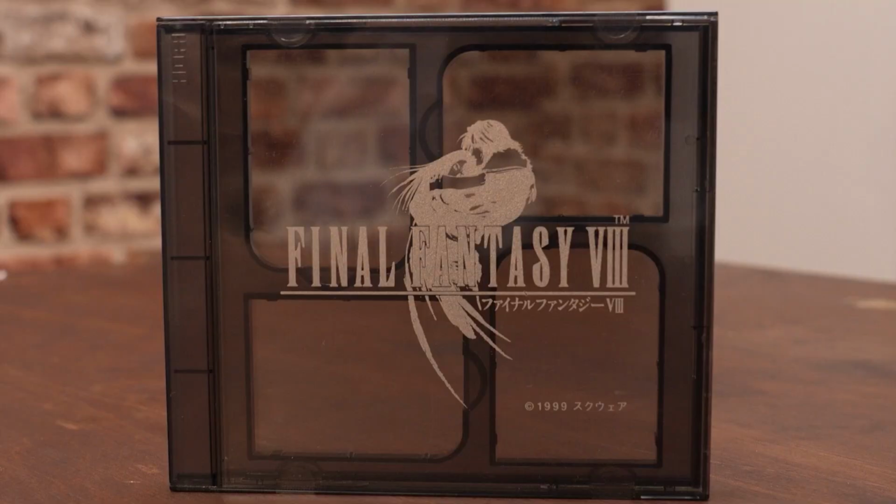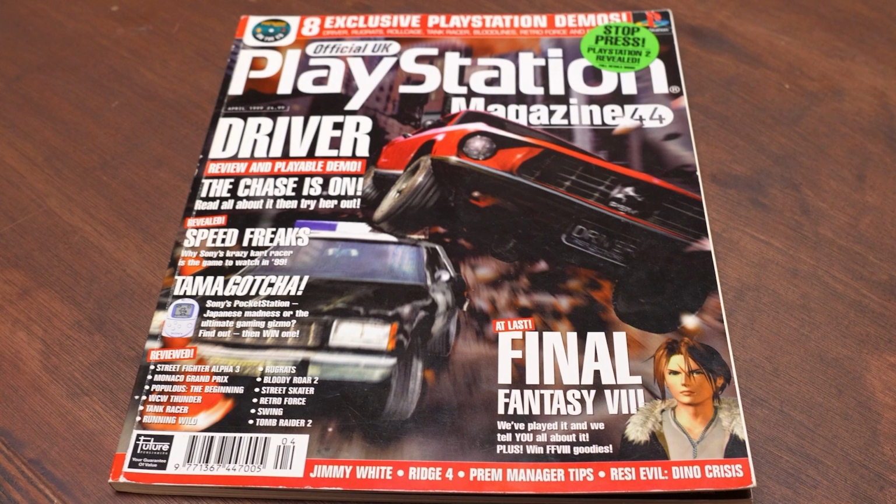Now that looks like a CD case, Jack, but I get the feeling it's not. Dual case of Final Fantasy VIII. It has space for 4 memory cards, and I saw it in a magazine, which is the official PlayStation magazine, issue 44. The issue I got, which I hid behind some fishing magazines on the shelf in my newsagents when I was younger, so no one else bought it.